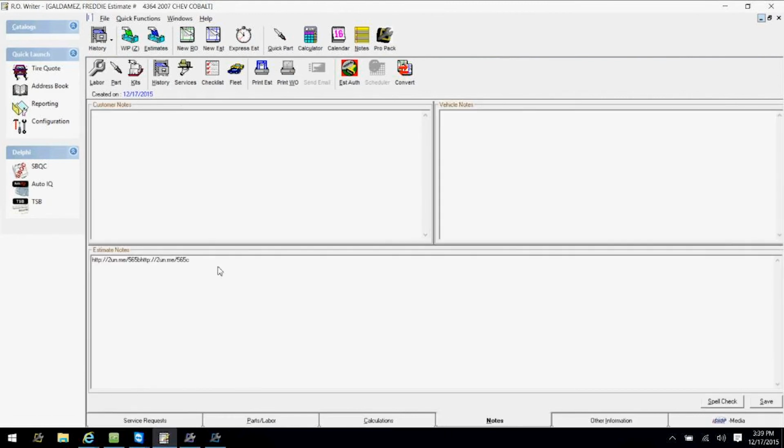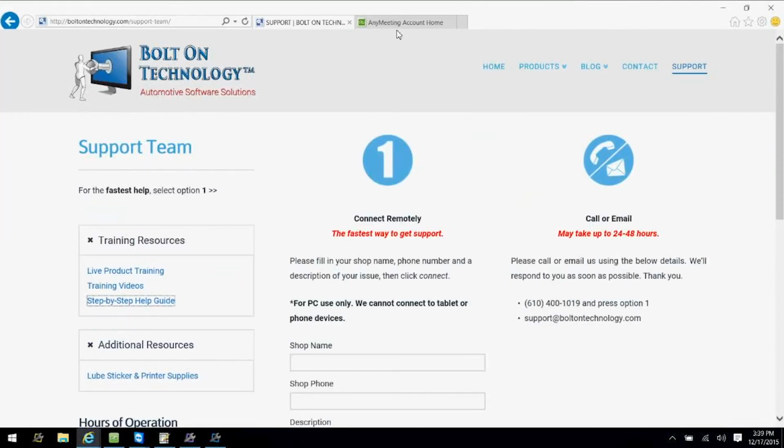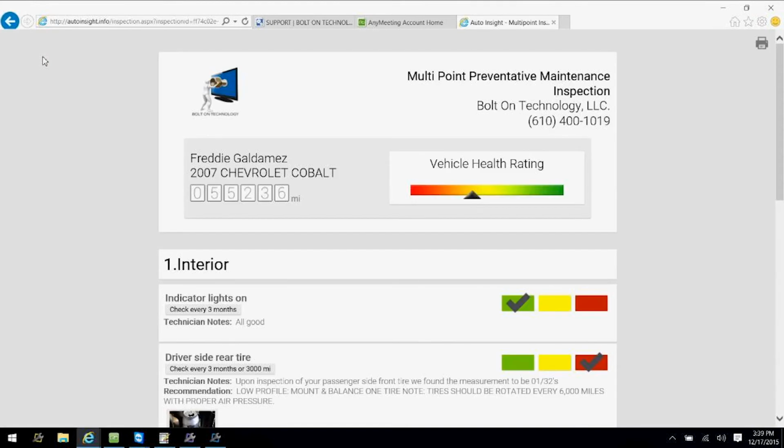Then we go down into the notes window. There is that same link. I shared it twice, so it went there twice. That's in the work order notes. And you can copy and open up a browser window. So now once your customer gets that inspection link, you can load it right here on your desktop.